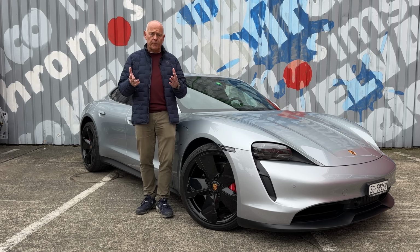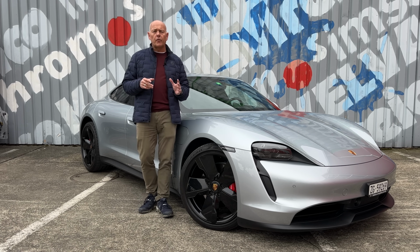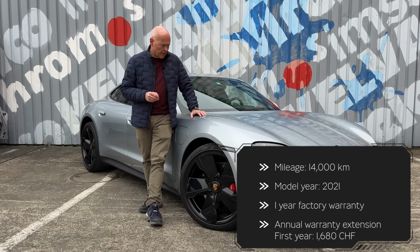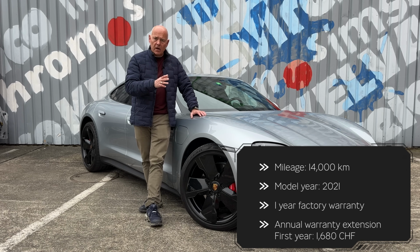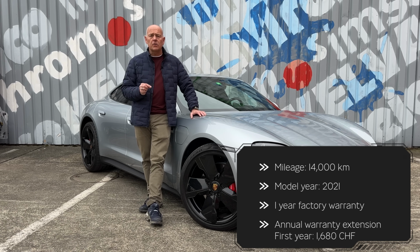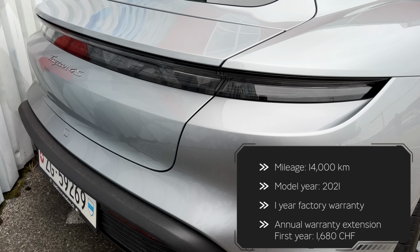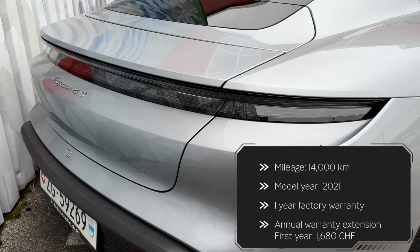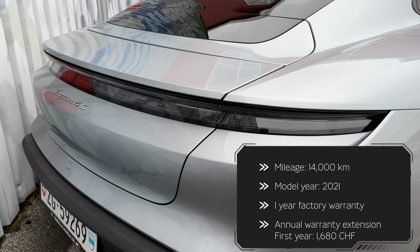In terms of the buying process, I've been looking for a Taycan 4S for some time, and this one came up for sale at a local dealer. And this was just the right car for me because it's a low mileage car, just 14,000 kilometers. It's a 3-year-old car, so it still has 1 year of factory warranty, and that warranty can be extended by another year, and that is very important for this type of car.